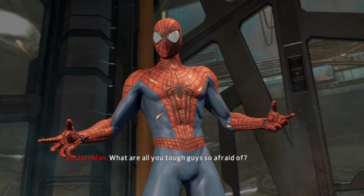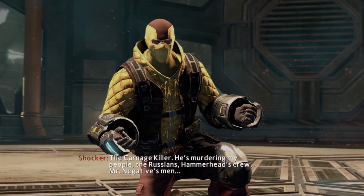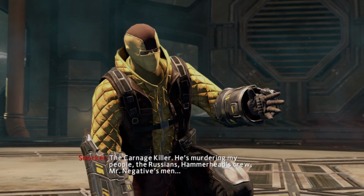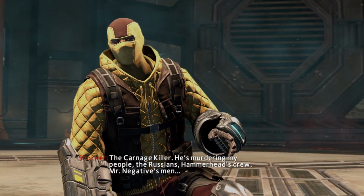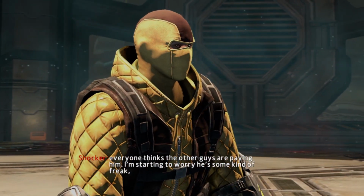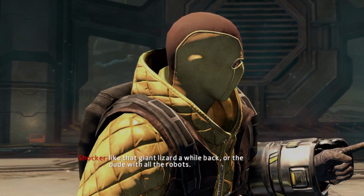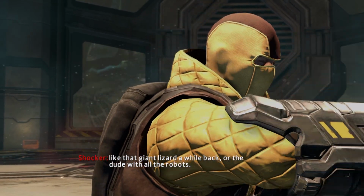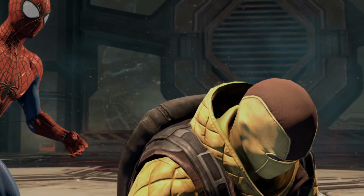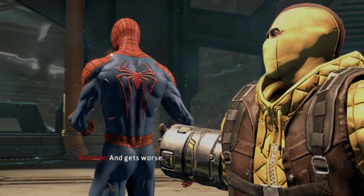Okay. What are all you tough guys so afraid of? The Carnage Killer! He's murdering my people. The Russians? Hammerhead's crew? Mr. Negative's men? Everyone thinks the other guys are paying him. I'm starting to worry he's some kind of freak. Like that giant lizard a while back, or that dude with all the robots. So, as long as he's out there killing, the gang war goes on? And it gets worse!